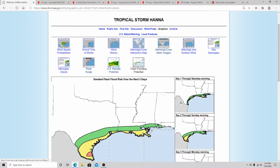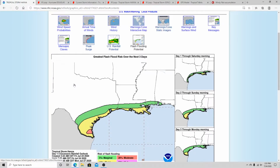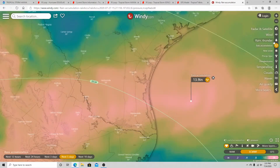For storm surge wise, here's the Weather Prediction Center flash flood risk. We can see a moderate risk in place there, and that's on day 2. But I think we can see this get upgraded to maybe a high risk for flash flooding, because of the amount of rain it's going to put down. It's a crazy amount of rain for a short period of time. It's not going to stick around there for too long, which is good news.